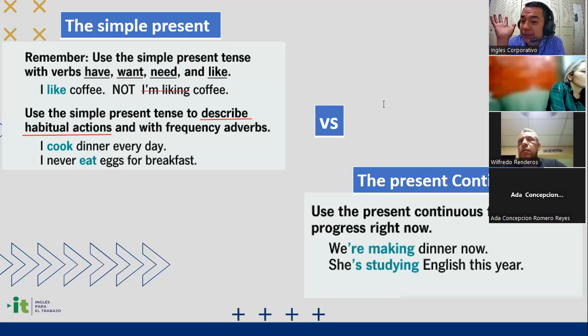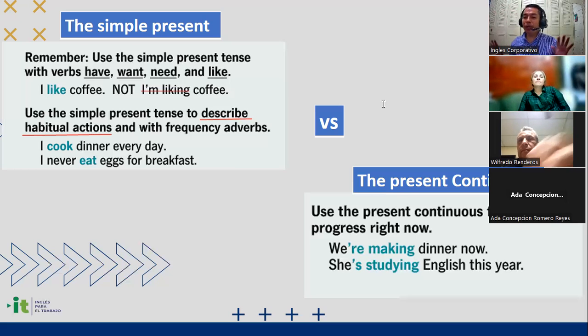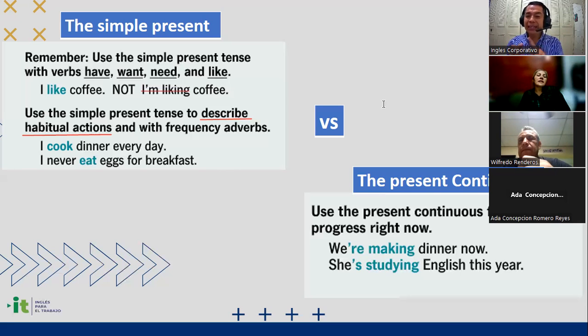I want a coffee. Right? But no, I want it. No, poquito a poquito estoy queriendo. No, no, no. O quiere o no quiere. Punto. Right? Quiere o no quiere. Yes. Simple present. I want. No, I needing. No, it's I need. O necesita o no necesita. O le gusta o no le gusta. Me gusta, pero me asusta. Okay. O le gusta o no le gusta. Simple, right? Simple present. Understand? So have, need, and like. Only simple present, right?